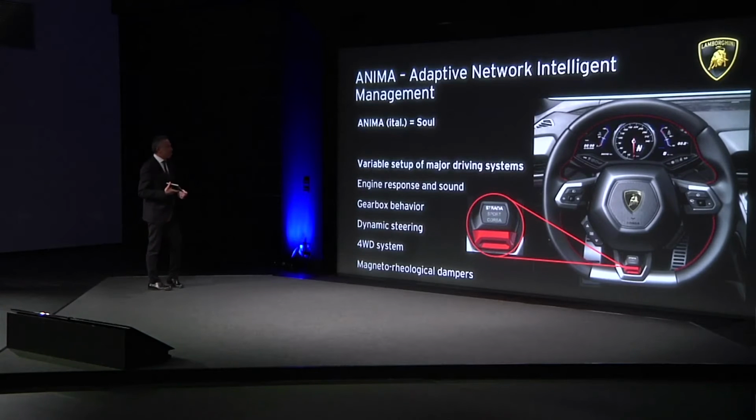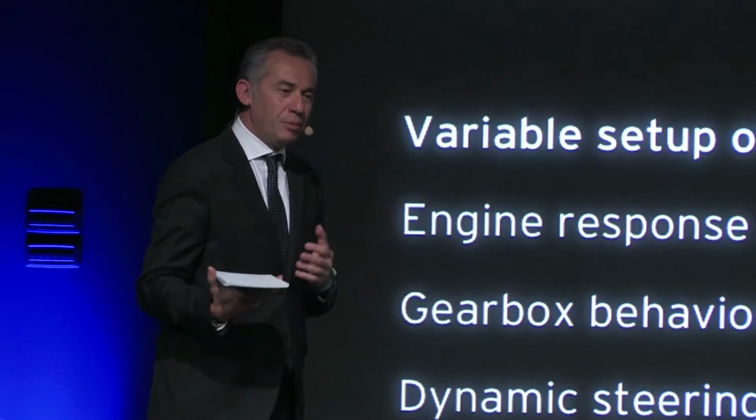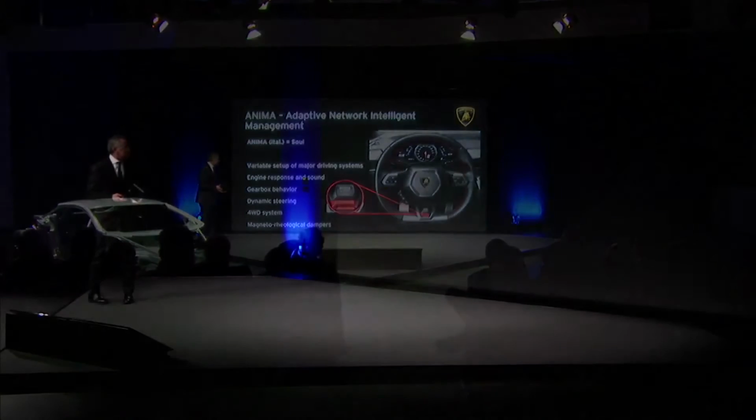We go from the engine response and sound, meaning acceleration, the RPM, the responsiveness of the engine, and also the sound. The gearbox behavior is one of the fields where you perceive immediately the difference between one selection and the other, but also the dynamic steering, the four-wheel drive system, and the magnetorheological dampers present in the car.